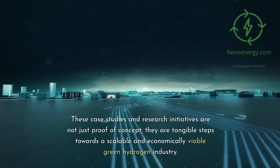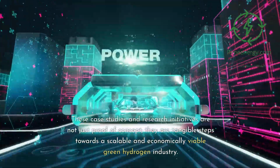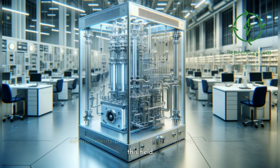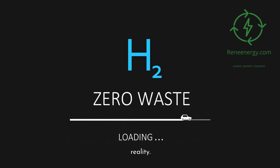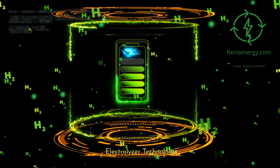These case studies and research initiatives are not just proof of concept, they are tangible steps towards a scalable and economically viable green hydrogen industry. By highlighting these examples, we can illustrate the real-world impact of electrolyzer technology advancements and inspire further innovation in this field. The journey towards a sustainable energy future is being paved by these pioneering efforts, bringing the promise of green hydrogen closer to reality.